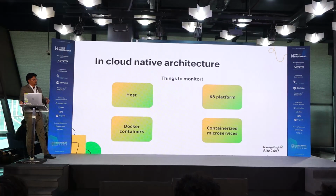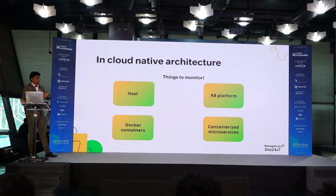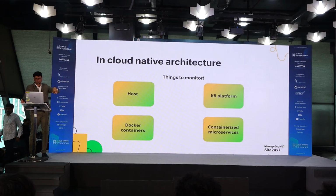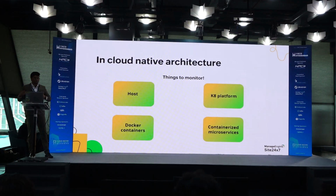You'll have to monitor the host by default, the entire K8 platform, the containers, and microservices. Apart from this, the traces and everything, so whatever API calls are being made, everything needs to be monitored for the entire ecosystem to be sustainable.